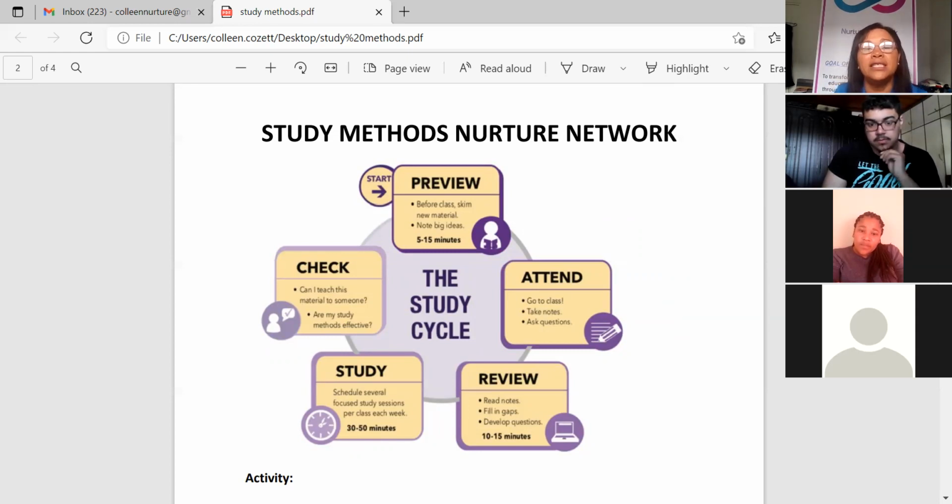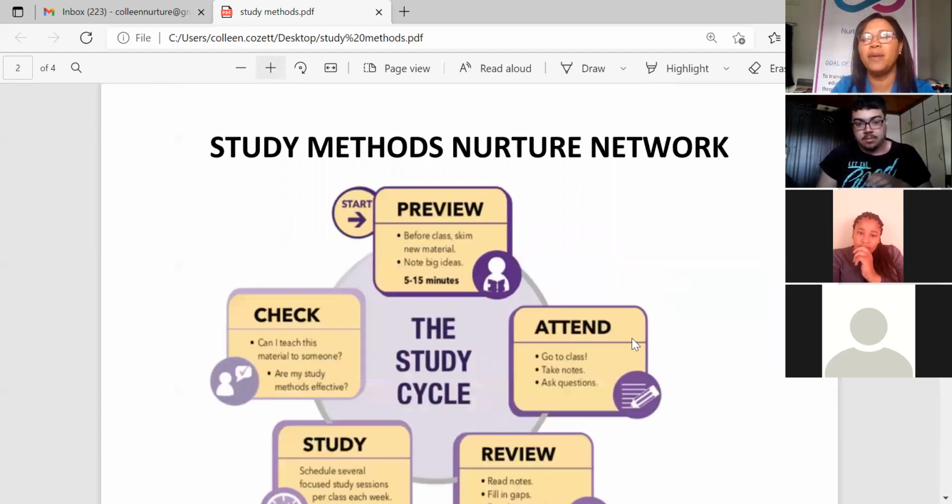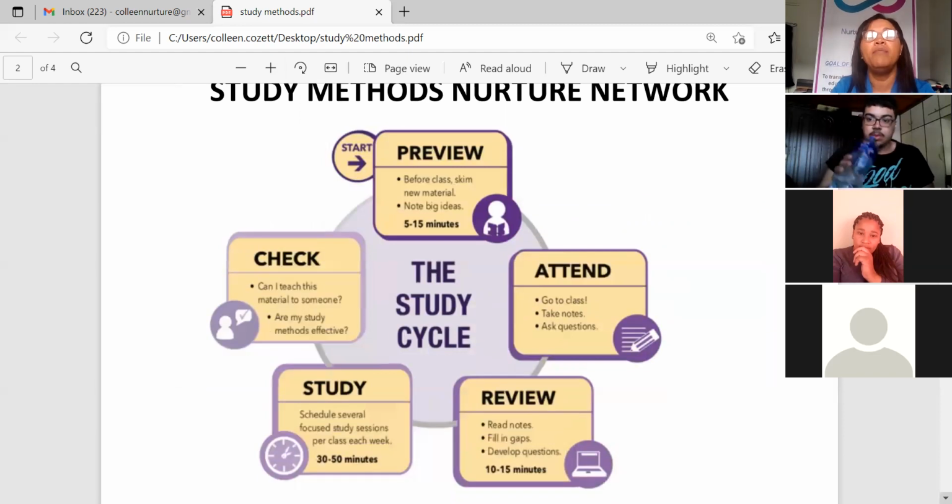Look at the start button there. Now the start button is saying, and I'm making it bigger for you, clearly there: before you get your work, first skim through the work. You're doing a preview. Do you know when I was busy giving you the Mind the Gap study guides last week, I was actually giving you a preview of the whole curriculum so that you don't feel, oh, I don't know what I'm doing. You already got the information.